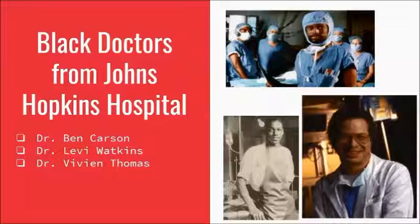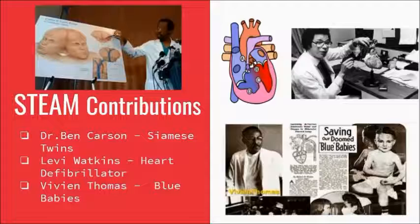And Dr. Levi Watkins, who's wearing the glasses, became chief resident or chief doctor in cardiac surgery at Hopkins in 1978. He specialized in heart surgeries. And Dr. Vivian Thomas was a lab technician or a researcher at Johns Hopkins Hospital. And he developed research and tools that made possible many breakthroughs in cardiac medicine, which deals with the heart. So let's learn a little bit more about their contributions to STEAM. All of them made great contributions to the field of medicine.